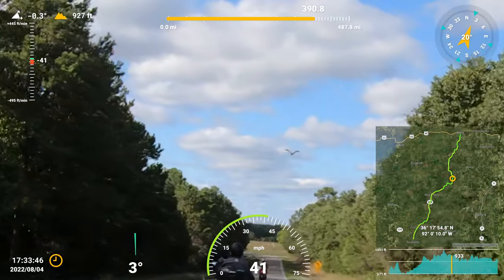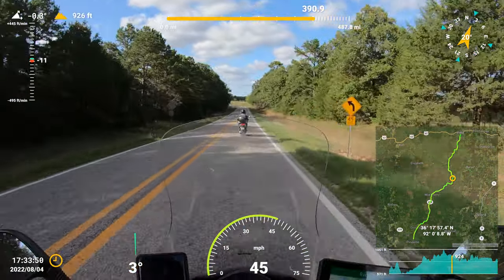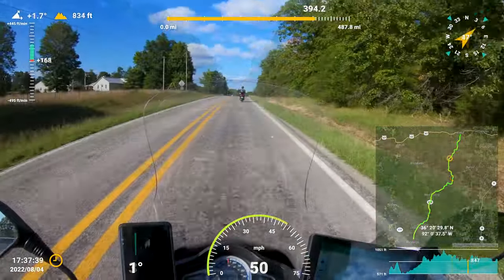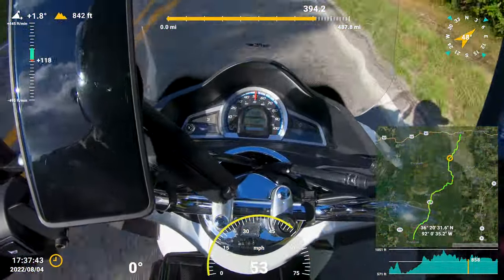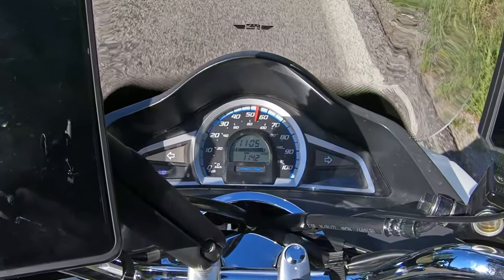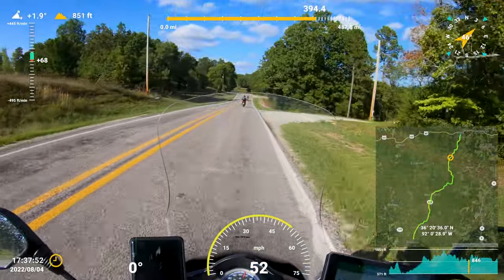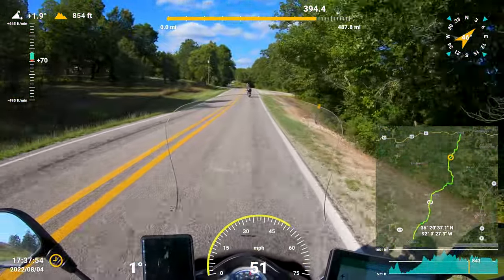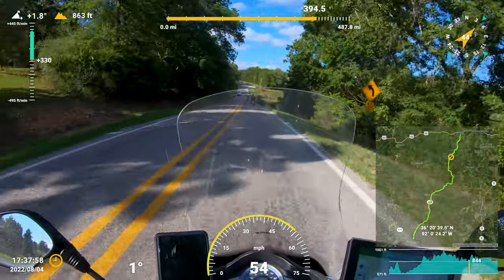Big ol' birds. Shit on us. Yeah, probably. With all this up and down, I'm still getting 114.2 on this thing. Damn. I'm probably over 100, but I've got it on mileage now.